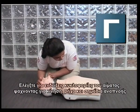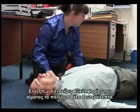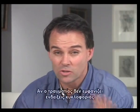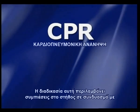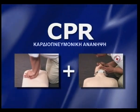Check for signs of circulation by looking for breathing, movement and coughing. Check for circulation for no more than 10 seconds. If the casualty shows no signs of circulation, begin cardiopulmonary resuscitation, more commonly known as CPR. CPR involves the combination of chest compressions and rescue breaths to simulate blood circulation and breathing.